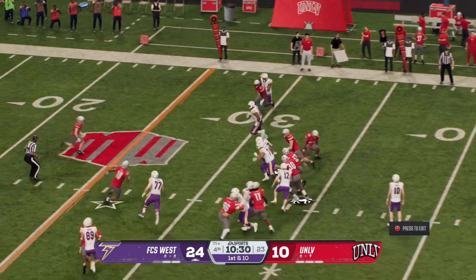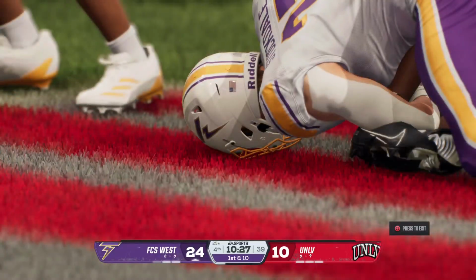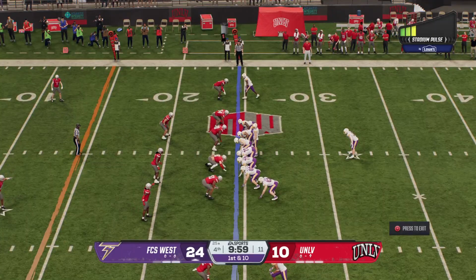From the gun, they'll try the middle. Jukes his way for more. Knocked down at the 25-yard line, picked up 10 there, and gets a first down.